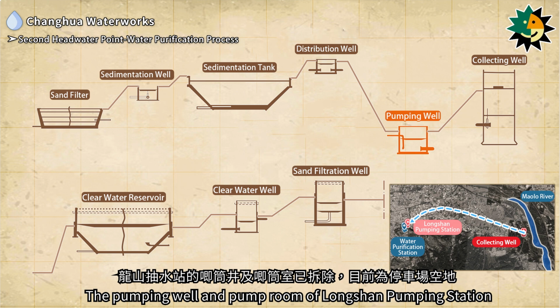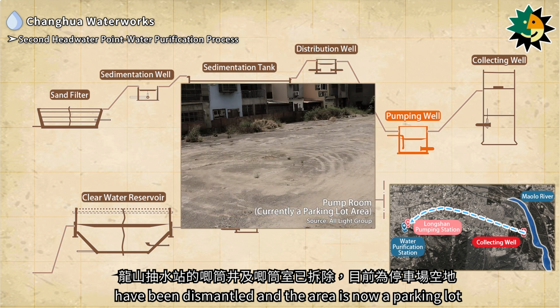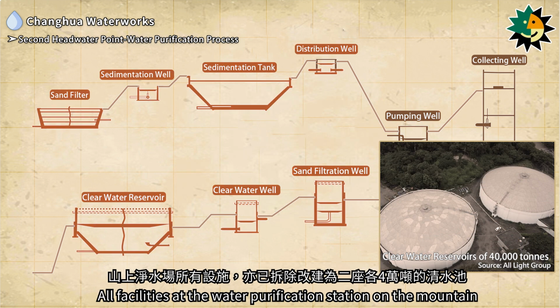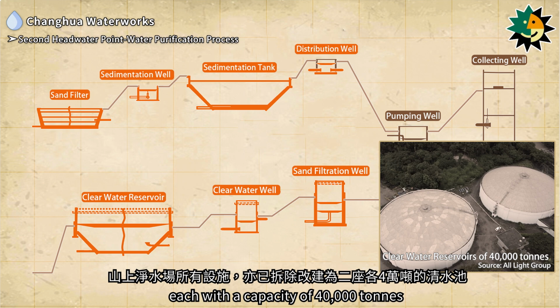The pumping well and pump room of Longshan Pumping Station have been dismantled and the area is now a parking lot. All facilities at the water purification station on the mountain have also been dismantled and replaced with 2 clear water reservoirs, each with a capacity of 40,000 tons.